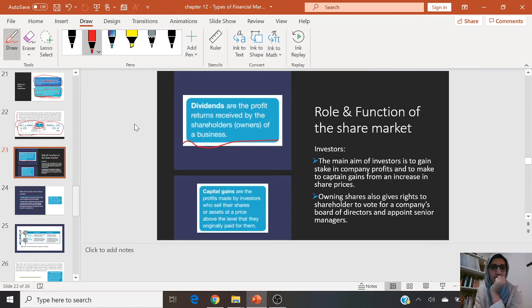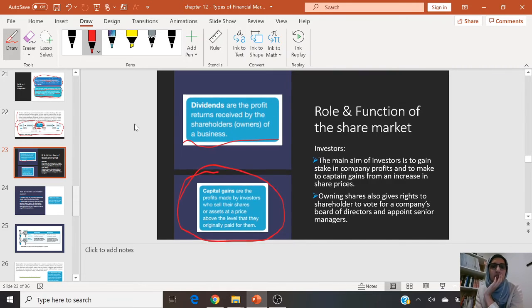Capital gains are profits made by investors who sell their shares or assets at a price above the level that they originally paid. So capital gains would be if I had invested in Mayana's company and then I just sell that investment to Rehan. Right, that would be the capital gain because I sold it to him. Let's say I invested in Mayana's company for $500 and I sell the exact same investment to Rehan for like $600. So that $100 is going to be the capital gain.